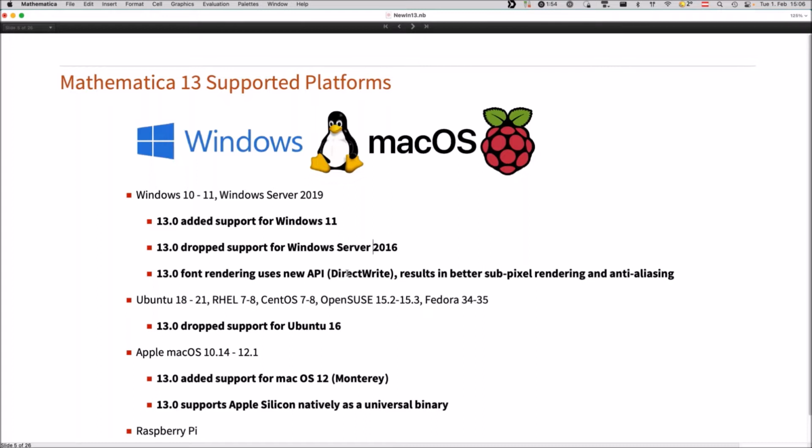And this allows for much better rendering of fonts, meaning better subpixel rendering and better anti-aliasing. So the quality of the rendered text is now much better in this new version.